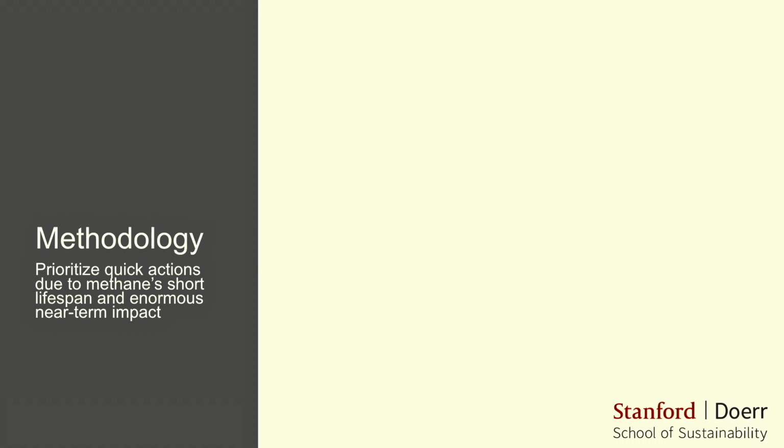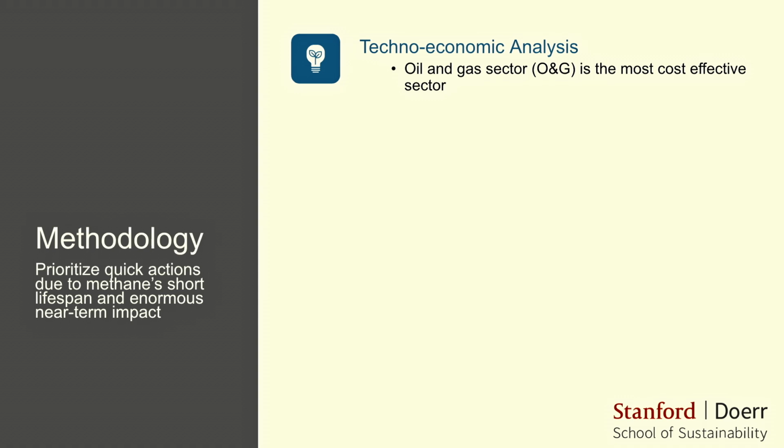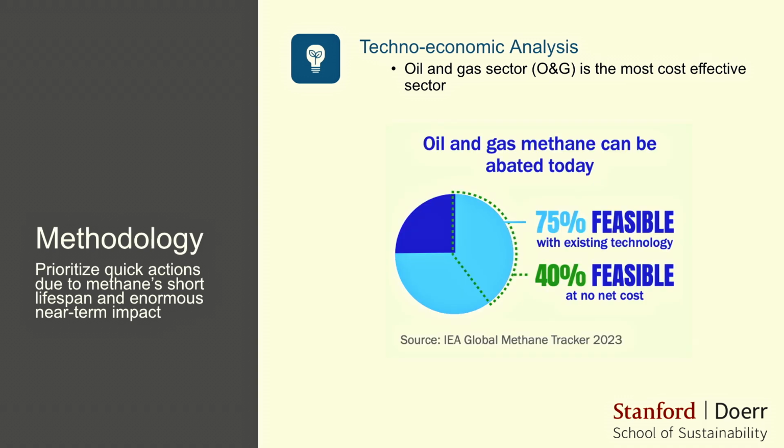So when we're developing solutions, we're really prioritizing quick actions. Because methane's short lifespan, it only exists for 10 to 20 years, and also because of its enormous near-term impact due to its high global warming potential. So in our techno-economic analysis, we found oil and gas is the most cost-effective and technically ready sector. 40% of the methane emissions can be addressed at no net cost.